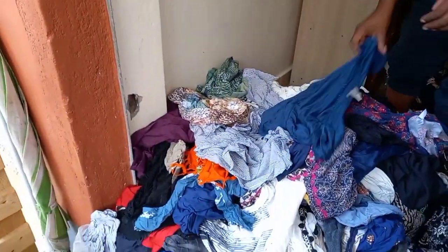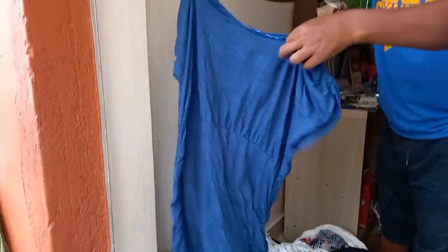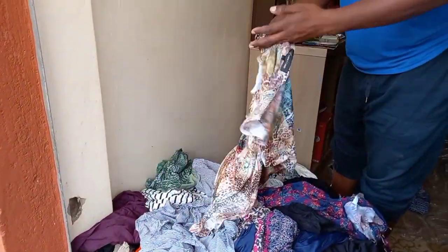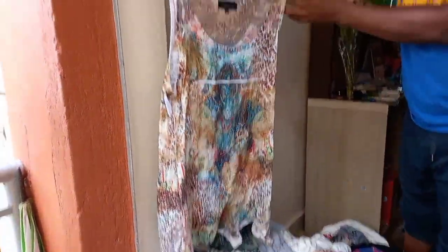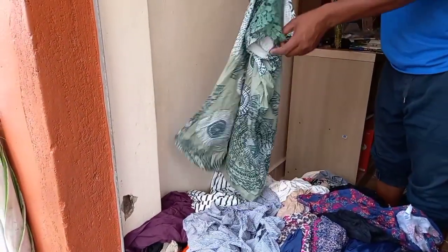It has very, very good brands. So if you are those people who normally ask, does it have designers inside? By the way, each and every Bale has different designers, from Forever 21, from Calvin Klein, you name it. So there's no Bale that you're gonna open that you won't find a designer label.